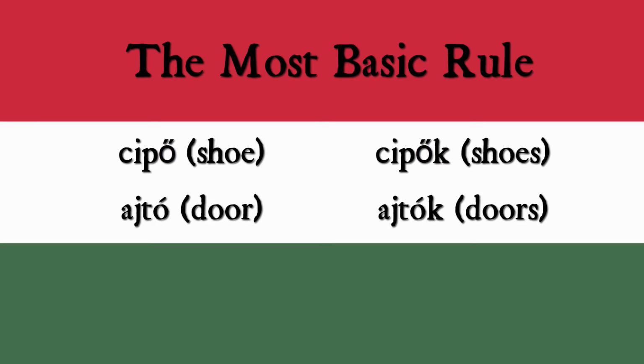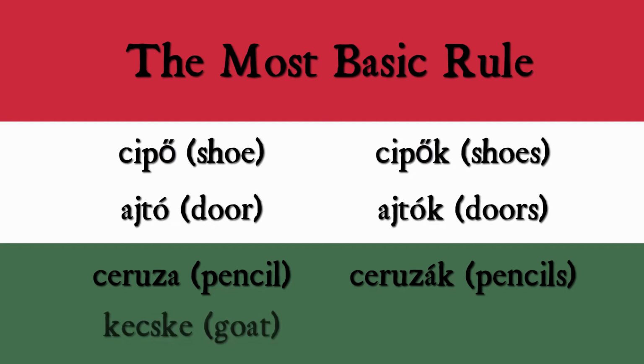However, if the last vowel is a short a or e, then that vowel will become its variant with the acute accent before adding the K to the end. For example, similar to in my last video, ceruza becomes ceruzák. Also, kecske becomes kecskék, and so on.